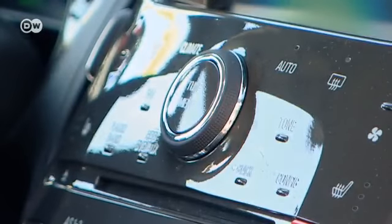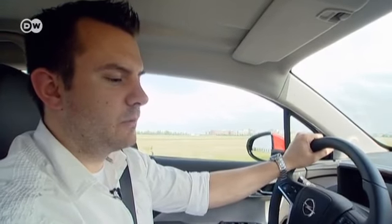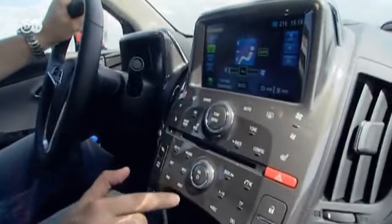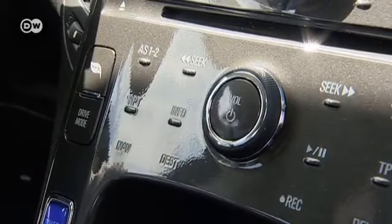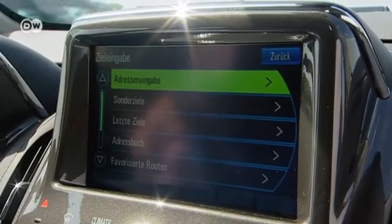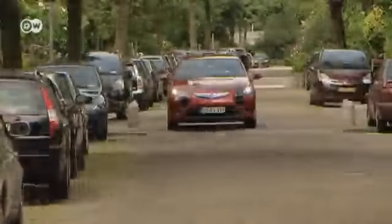And operating all the instruments can also be challenging. The design is very futuristic, says Sasha. There are touch-sensitive buttons merged into the console. Just touch destination and you're taken to the navigation menu. And there are other aspects about the Ampera that are unaccustomed.